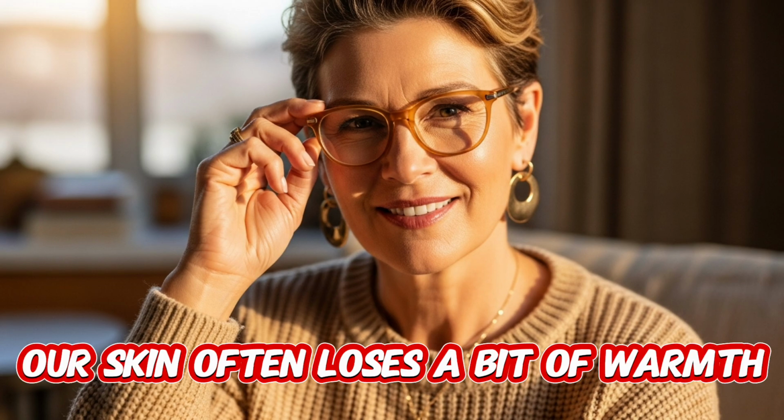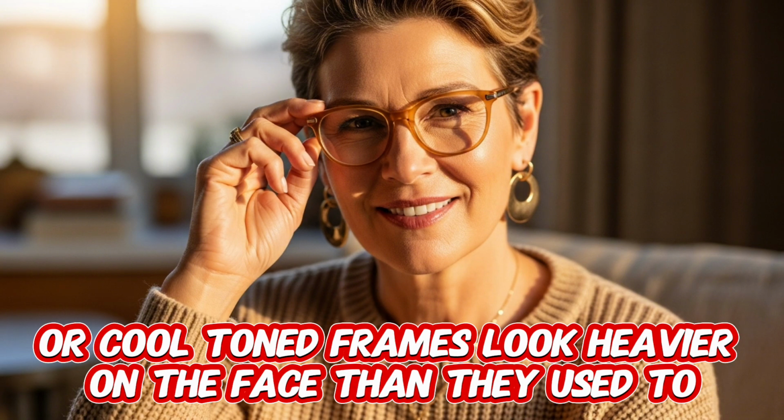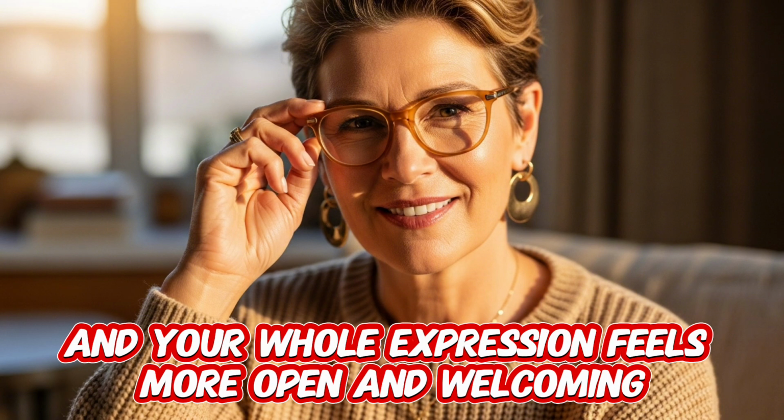As we age, our skin often loses a bit of warmth, especially as silver strands start to appear and our undertones shift cooler. That can make harsh black or cool-toned frames look heavier on the face than they used to. But here's the secret. The moment you switch to warm tones, something subtle happens. The shadows around your eyes soften, the skin looks brighter, and your whole expression feels more open and welcoming.